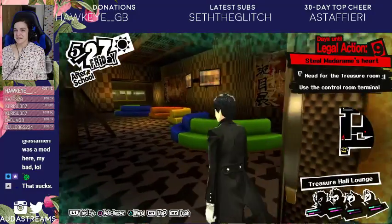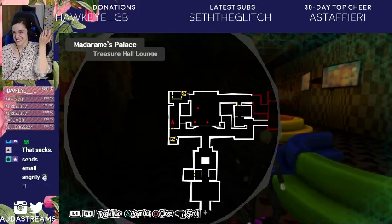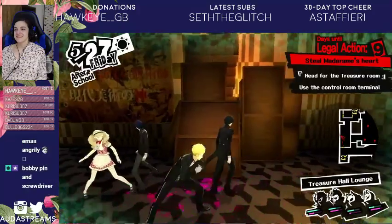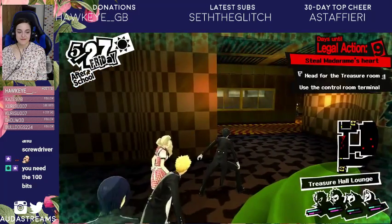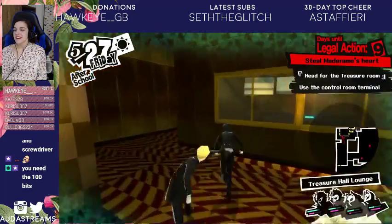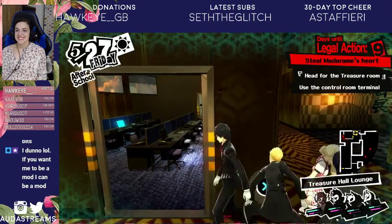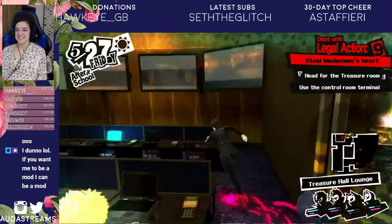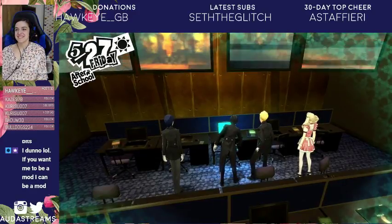I don't know, Asta, do you really want to be a mod? Where am I even going? Okay, all right. Can I get up? I have something. No, was it this way? It was this way, okay. All right. No, don't open the other door. Oh, Lord, okay, here we go. Yes! All right, let's try that password.